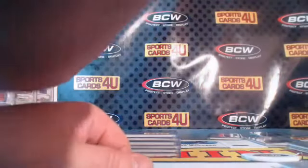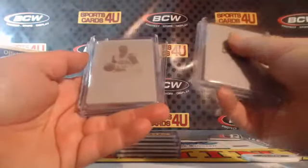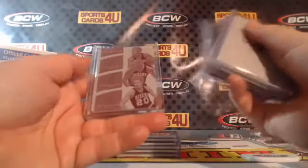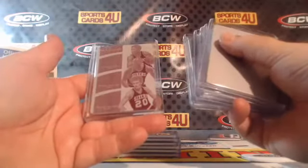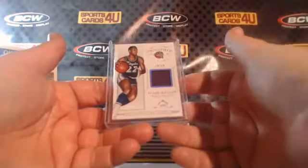One of one printing plates: 76ers, Julius Irving. Heat, Luol Deng. Pacers, Roy Hibbert. Nets, Joe Johnson. Lakers, Shaquille O'Neal. Sixers, Irving, Malone, Collins. Springfield swatches to 49, Lakers, Elgin Baylor.